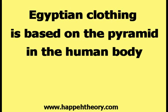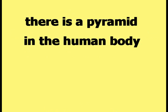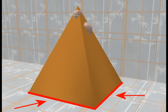This video is titled, Egyptian Clothing is Based on the Pyramid in the Human Body. According to the pyramid view of the human body, there is a pyramid in the human body, located approximately as shown in this picture. The peak of the pyramid is at the top of the head, while the sides of the pyramid travel downwards at such an angle that they cut through the shoulders on the way down to the ground, where they form the rectangular base of the pyramid.